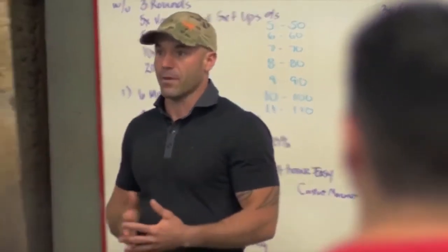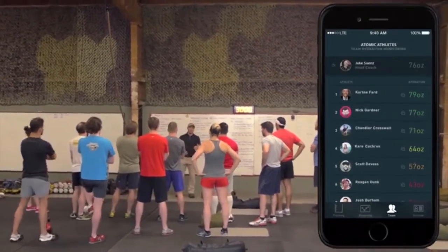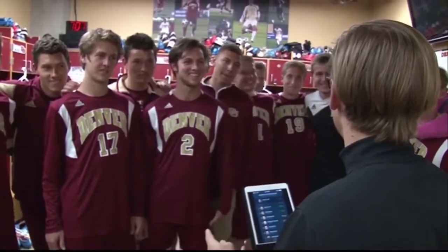The Trago cap also allows you to monitor teams, groups, and multiple bottles. Coaches and trainers can keep an eye on all their players, because proper hydration happens long before the game starts.